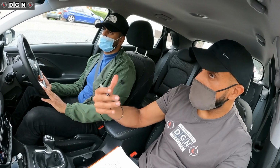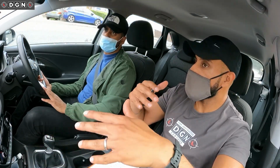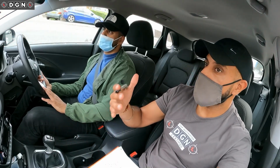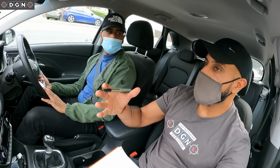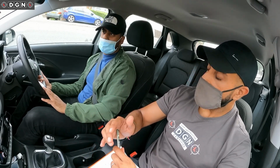You need to keep more space. Even if you're crawling, there should be at least one car length, even at a very slow speed. Obviously, the more your speed increases, it should be the two-second rule. But like I said, in general it was okay. When we were moving in traffic, you were just getting a bit close. That's all. Any questions?